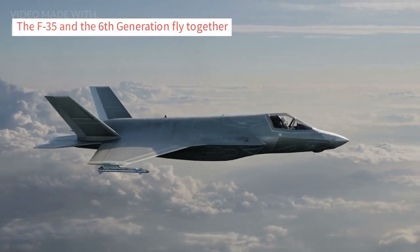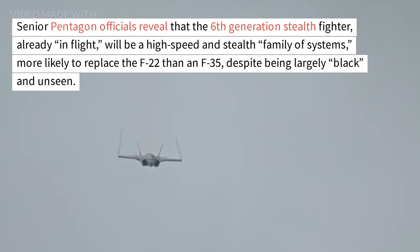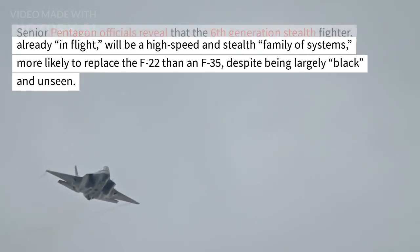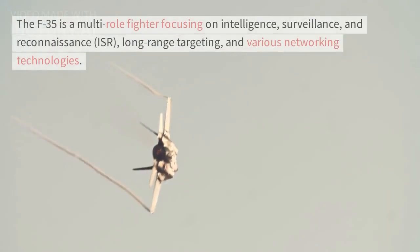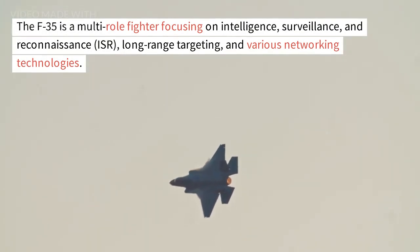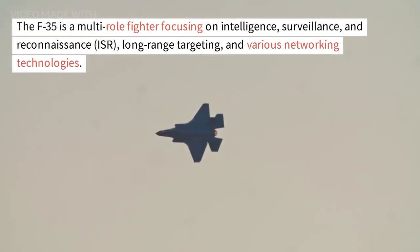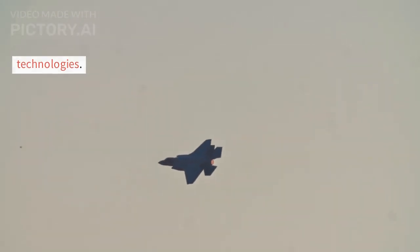The F-35 and the sixth generation fly together. Senior Pentagon officials reveal that the sixth-generation stealth fighter, already in flight, will be a high-speed and stealth family of systems, more likely to replace the F-22 than an F-35, despite being largely black and unseen. The F-35 is a multi-role fighter focusing on intelligence, surveillance, and reconnaissance, ISR, long-range targeting, and various networking technologies.